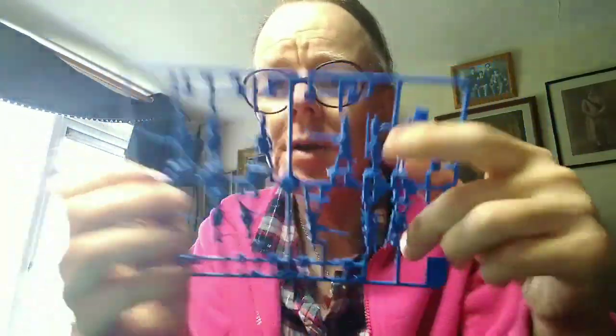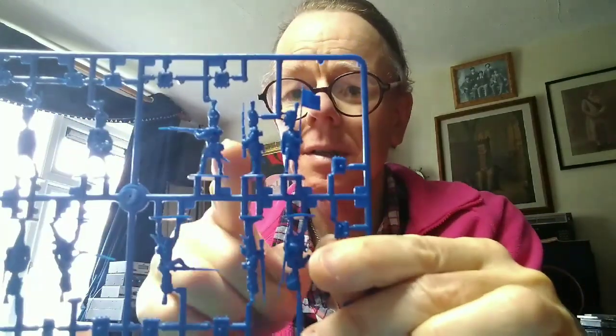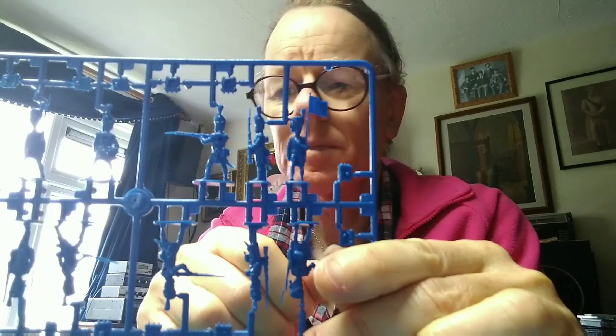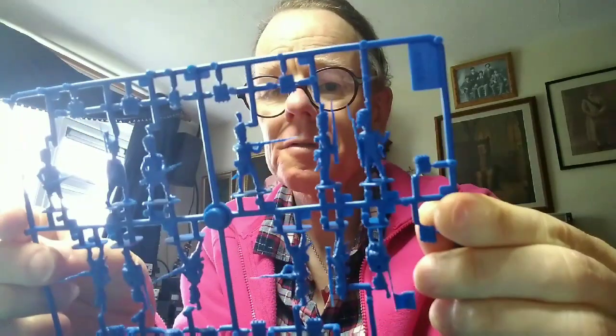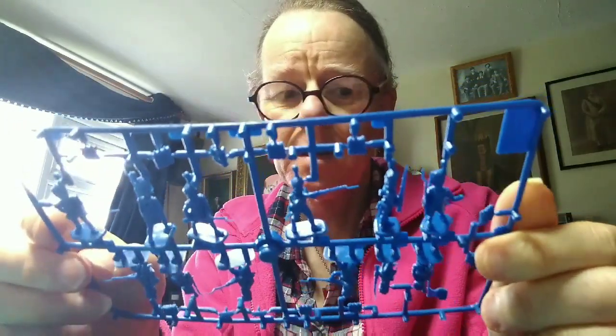It's a shame we can only get one battalion out of this box. Gonna have quite a few figures left over. We could use some for skirmishers or something, I suppose. I don't know what you're gonna do with him. Could be used as a standard bearer in future battalions, I suppose. Cut out the rifle and. But nice, very nice indeed. Backpacks are all separate. So yeah, looking good.